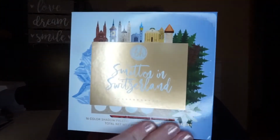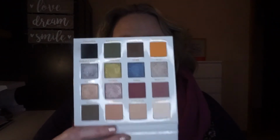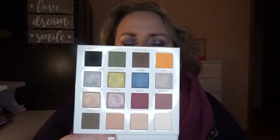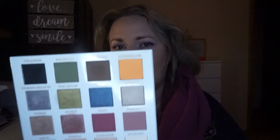And the other one is Smitten in Switzerland. Now this one should be right up my alley, because the colour story is completely me. Grungy greens. But when I had it in No Pan Left Behind earlier in the year, I think it was back in February or something, there was just something missing for me in it. I didn't feel like either the mattes or the shimmers really had the impact I was after.